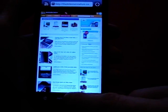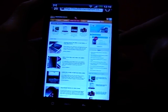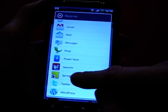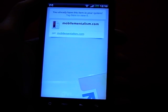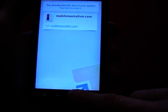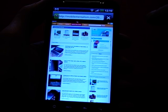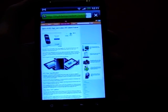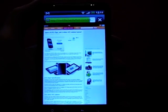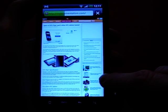Anyway, let's suppose I want to bookmark this in Springpad, so I'm going to go to Share Page, scroll down, there's Springpad, best mobile phones and reviews from Mobile Mentalism, obviously. I've already got that in my system, let's go for a different one. Now, what I hope to be showing you here isn't just what the actual phone is doing, but the speed at which it's doing it. Imagine that this is you. Imagine that you're actually going through these procedures, that this is what you actually want to do. I mean, this is a genuine real-life thing.